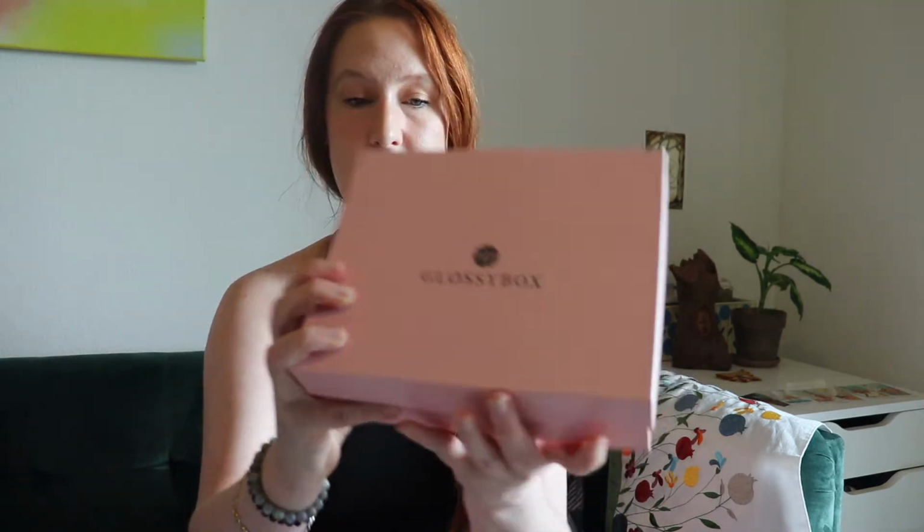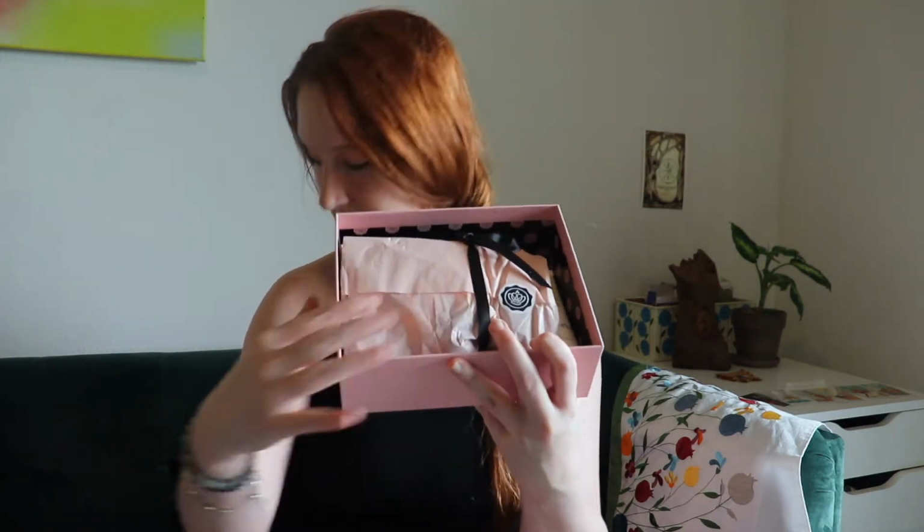And I think that's everything. Let's get this opened. I'm so excited. I'm in such a good mood. Unboxing just really makes me happy. Always packaged super cute. I'm gonna try not to spill things today. Let's get this ribbon off.